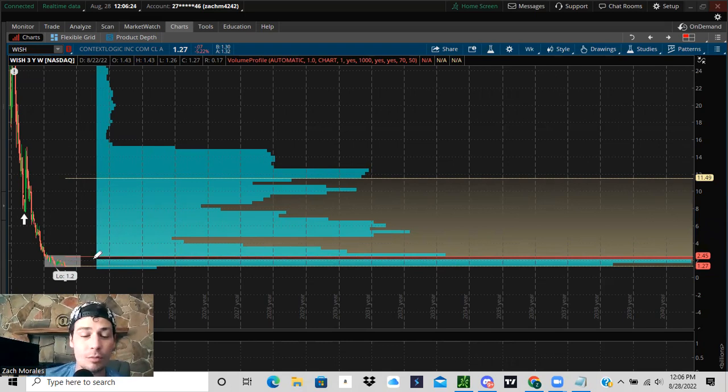Okay. So $2 and below could be a good price if you're looking to hold Wish for the long term. Meaning definitely over a year, but probably like 5 to 10 years. Now, none of this is financial advice. I'm just giving you guys the data from the chart.